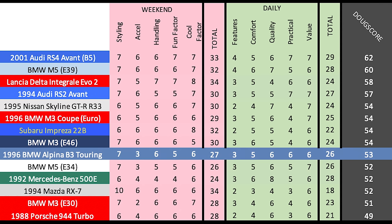And the DOUGSCORE is here, 53 out of 100, which places the Alpina B3 Touring here against some relevant cars. The B3 Touring is really cool, attractive, surprisingly fast, pretty nice riding, and most importantly, it's just rare and special. It's not as fast as my Audi RS2 or a Delta Integrale, but it's practical, fun, and rare, and it's definitely one of the coolest 90s wagons in existence.